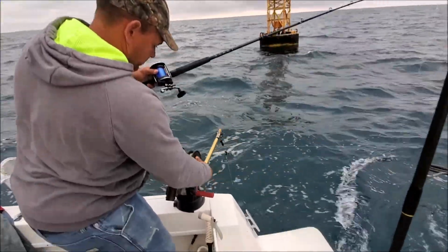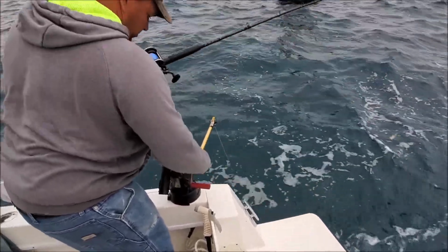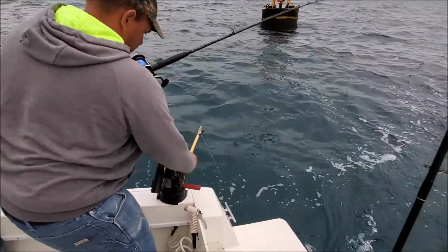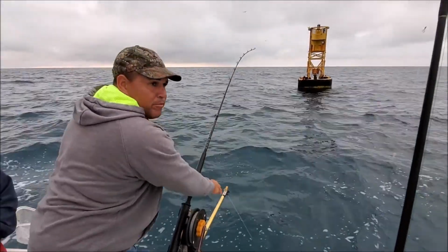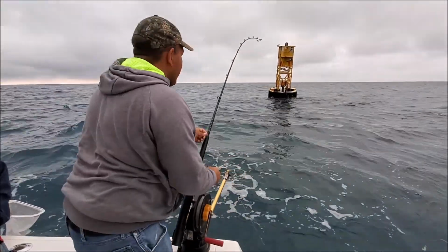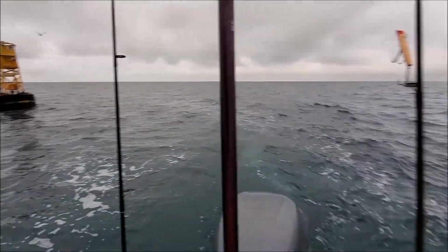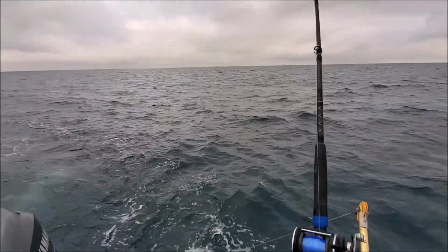All right, this is a downrigger. It pulls the line down and has a little clip. Once that fish hits, it pops out of that clip so you can fight it on the rod. Now, how deep are you putting those down, Steve? 20 foot. All right, 20 foot deep, that one is 30. And then we're gonna run a couple rods up on top, see what happens.